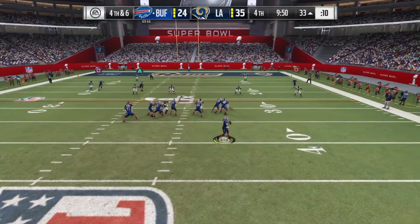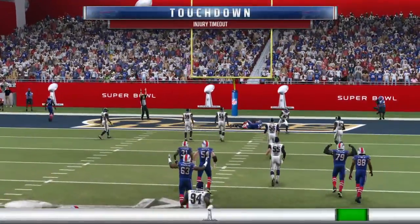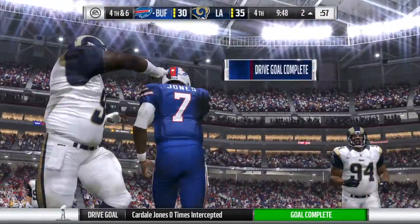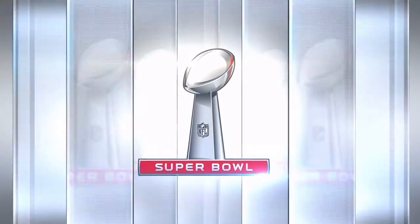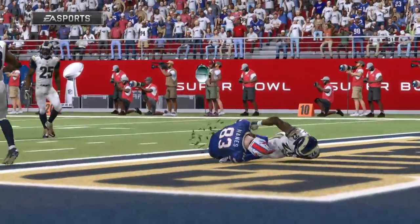Try it here. He's back to throw. And he is into the end zone for a Buffalo touchdown. Their big tight end, his second touchdown of this Super Bowl. And the Bills draw a bit closer. Wow, talk about a big fourth down conversion for the score. Defensively, how do you let that happen?